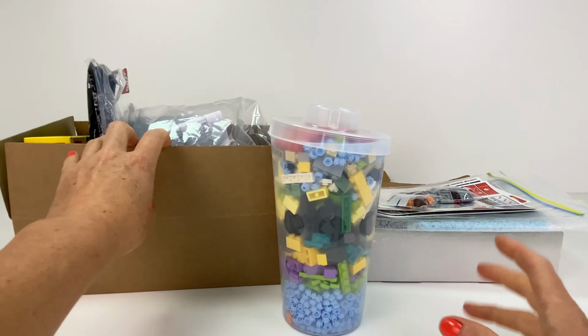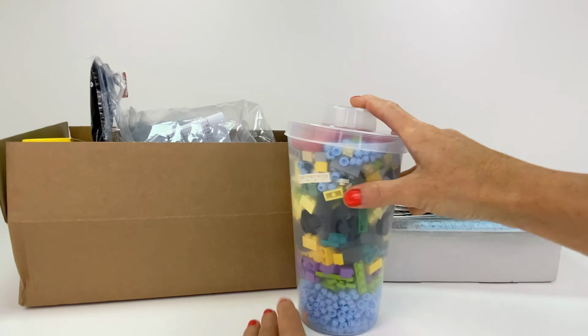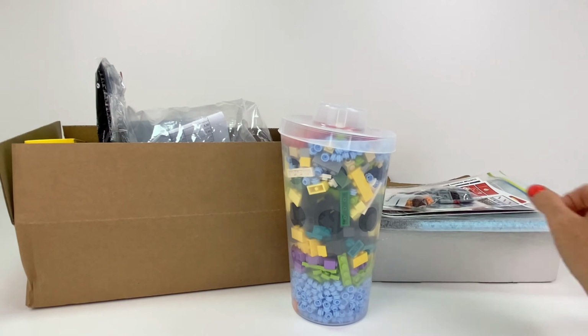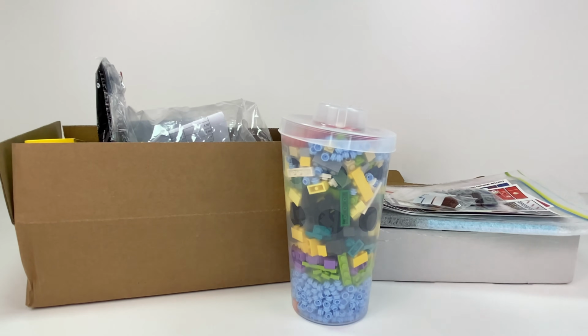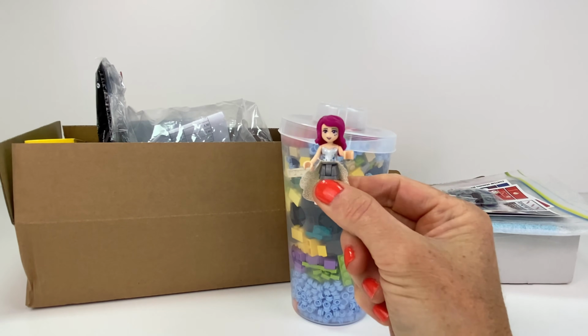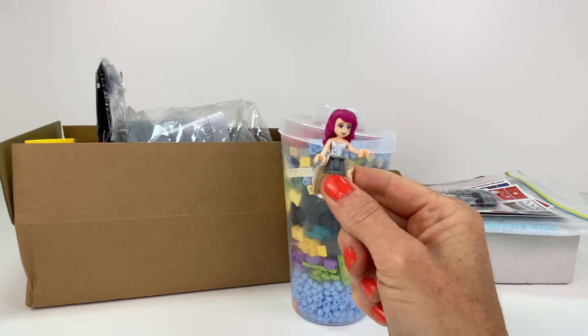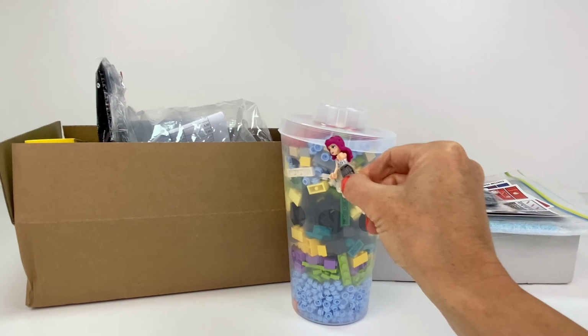Another parts haul here. I just can't help myself with these. They are addictive, and I bought that cup the other day and I got some stuff from Bricklink again. I don't know, I love buying parts. I don't really need them, but once I start loading up my shopping cart, I just can't stop.